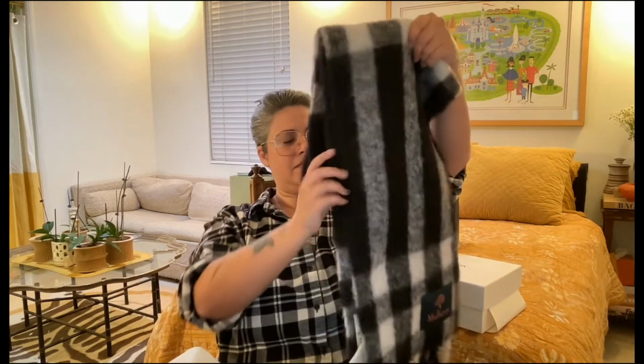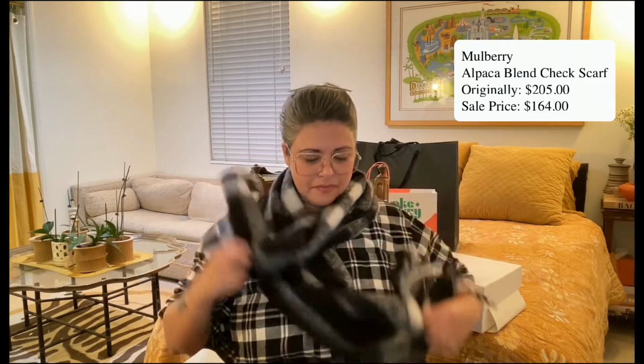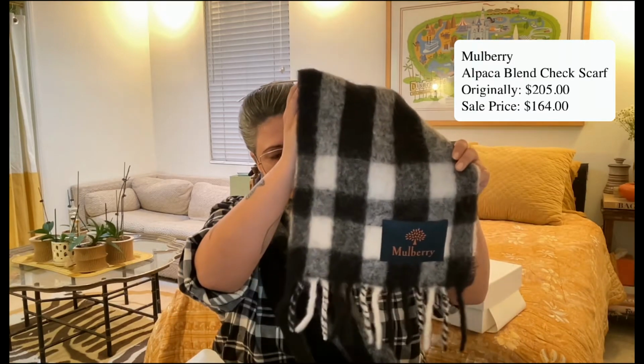I got a scarf. How pretty is this? So this is a black and white alpaca scarf. Look at how cozy and beautiful that is, with your Mulberry label. And then here is your care label information. So this is 28% alpaca, 28% mohair, 24% virgin wool, and 20% nylon. And this was made in Italy.